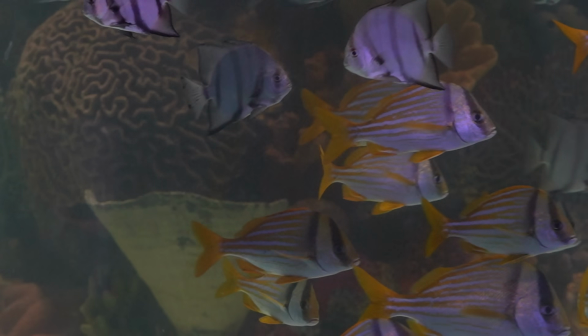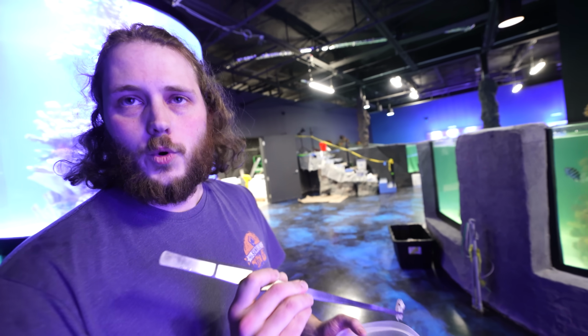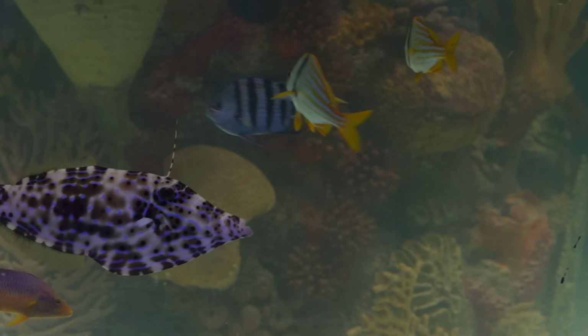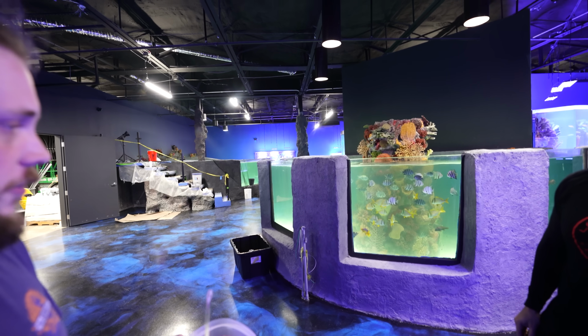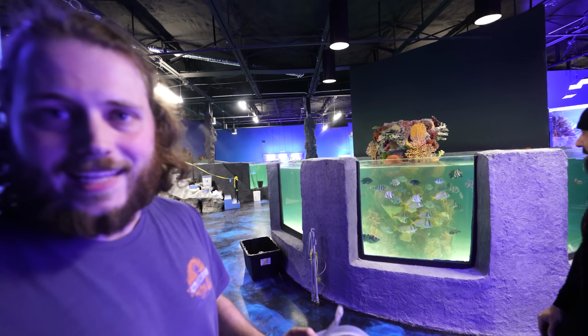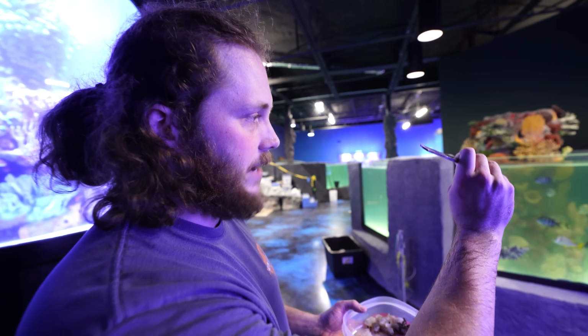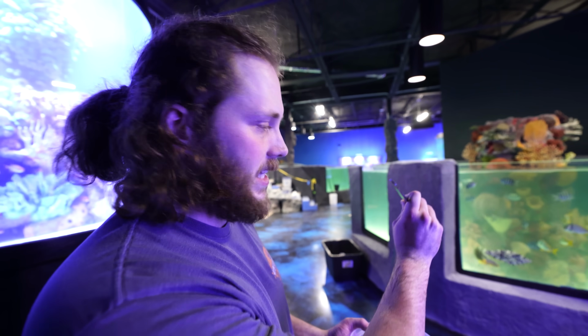A lot of schooling fish in here are a little bit more aggressive towards feeds, and then we have a particular fish that I have to specifically train to take off the feed tongs. Filefish don't eat their food all in one bite. They like to chew on it a little bit. He is slower with his food, and so the smaller guys will steal it from him. So if I distract everybody on the right side of the tank, I can directly feed him at a slower pace that's more comfortable for him.